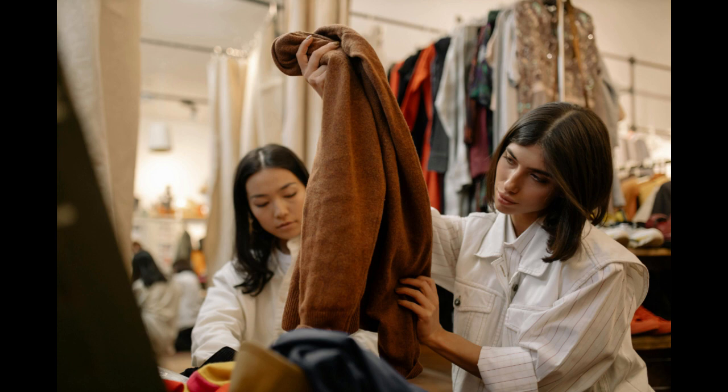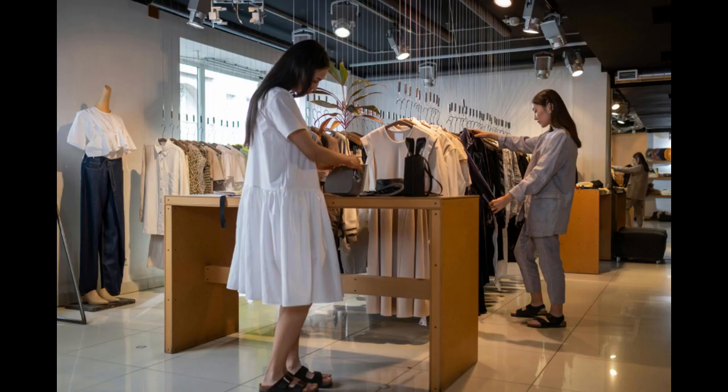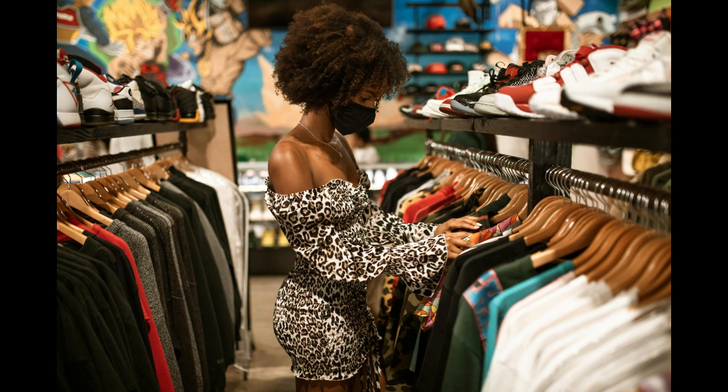2. Develop your brand identity. Define your brand's unique selling proposition, USP, brand values, and aesthetics. Your brand identity should resonate with your target audience and differentiate you from competitors.